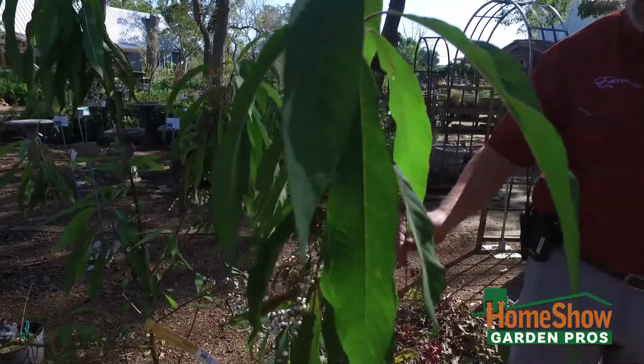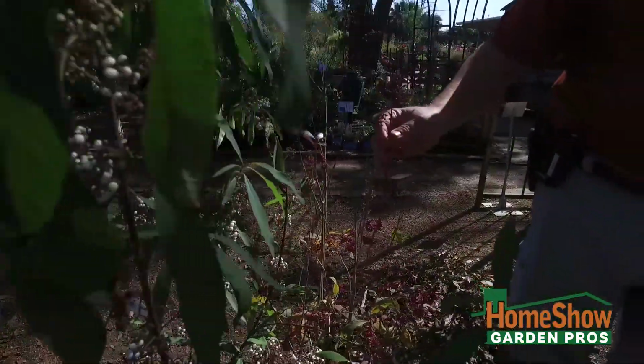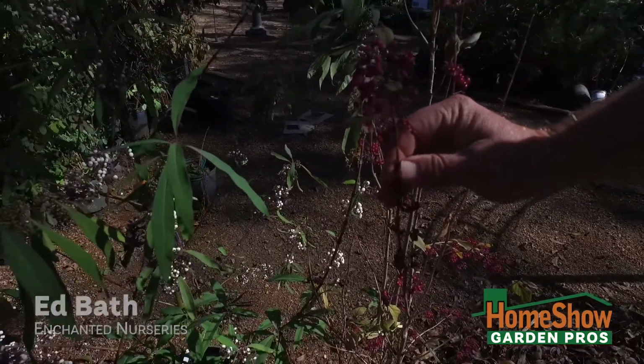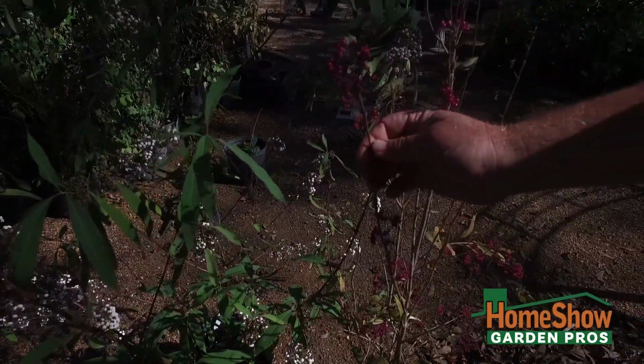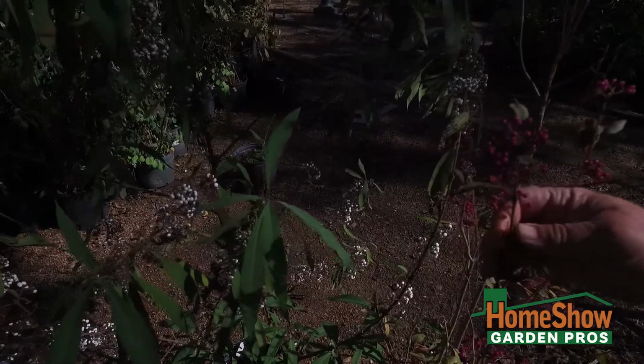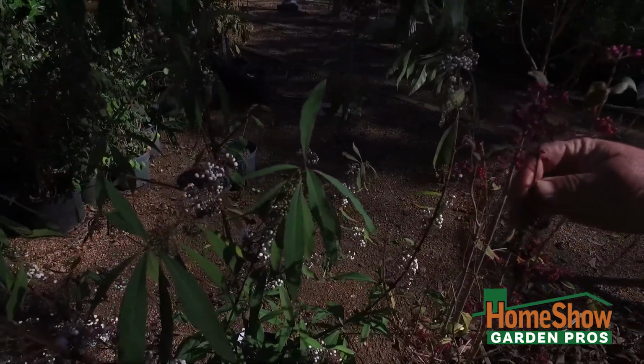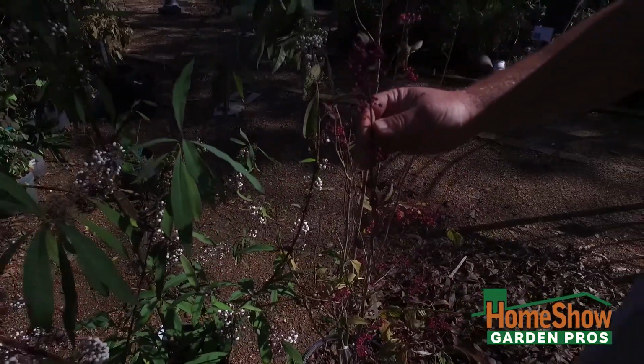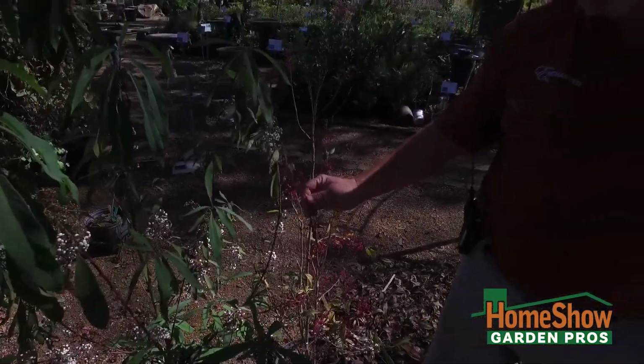And great color. This is the winter color. You've got the white berries and the nice bright purple berries. They have a nice little bloom in spring and summer, and a nice looking shrub otherwise. But this time of year, they start to defoliate and go dormant, and then really show off these beautiful berries. So that's probably the way to go.